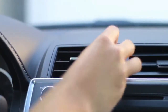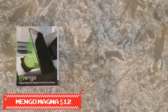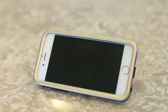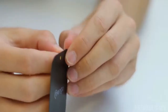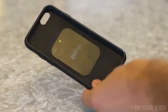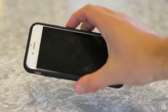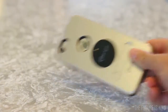Introducing the new Mango MagnaSnap Mini Magnetic Air Vent Mount. Included in the box are instructions, two metal backplates, and the MagnaSnap mount. With its sleek and simple design, the MagnaSnap mount makes mounting your devices easier than ever. To use the MagnaSnap mount, attach one of the metal backplates to the back of your device, inside the cover of your device, or on the outside of the device case. For the strongest grip, have direct contact between the metal backplate and the MagnaSnap mount.